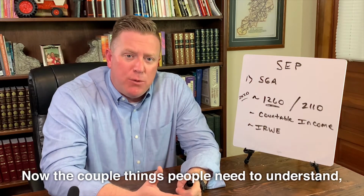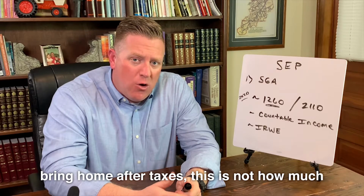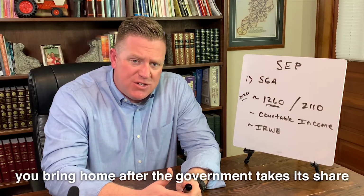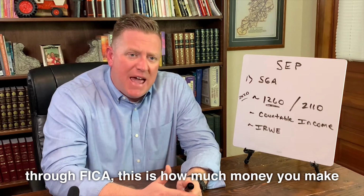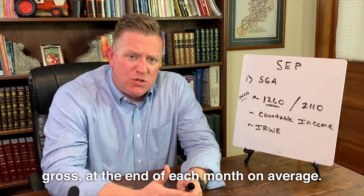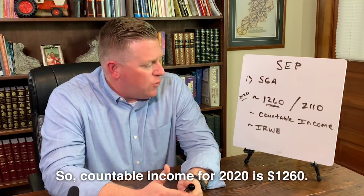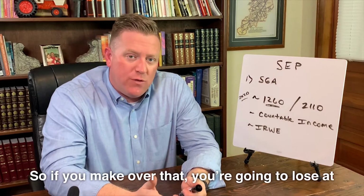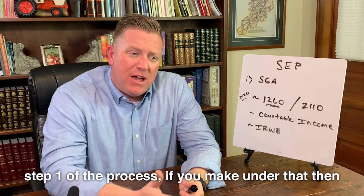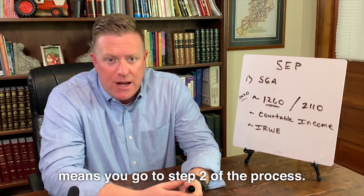Now, there are a couple of things people need to understand. This is not take home. This is not how much you bring home after taxes. This is not how much you bring home after the government takes its share through FICA. This is how much money you make gross at the end of each month on average. So countable income for 2020 is $1,260. So if you make over that, you're going to lose at step one of the process. If you make under that, then you go to step two of it. It doesn't mean you win. It just means you go to step two of the process.